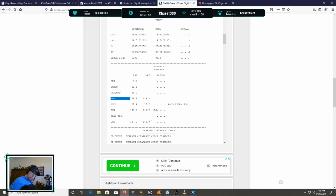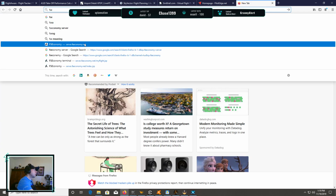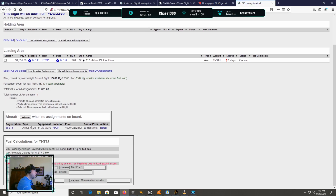So my zero fuel weight is actually 58 tons. 58,921 kilograms. That's the same thing as 129.9 for zero fuel weight. And that's with the FS economy. I'll sign in. I got my flight. I've already loaded up the fuel.